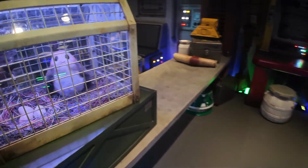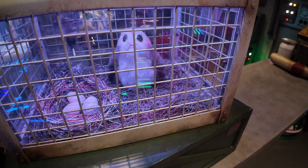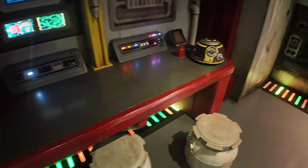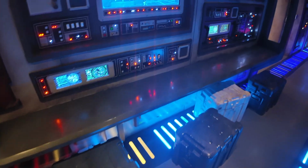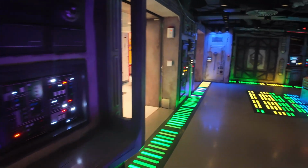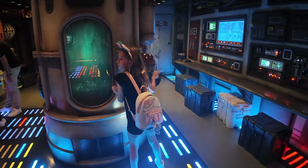So we have our little creature here who makes noises and squawks. But just for the kids, like all sorts of little gadgets and stuff to touch and think and play. I'm sure these are interactive and they do things, but it's all kind of turned off right now. Oh, see, she's doing something right here.